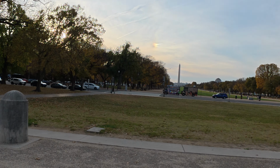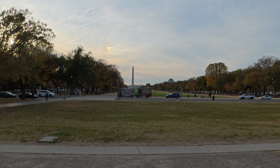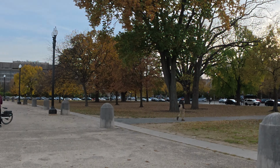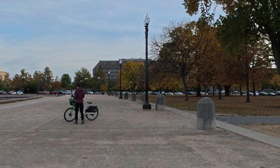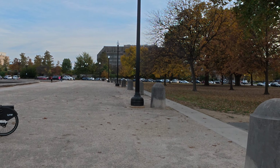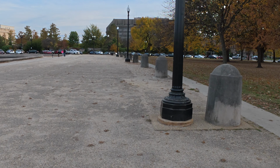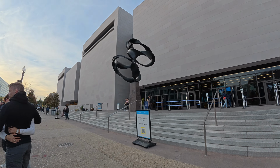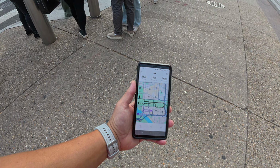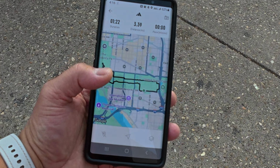And on the opposite side of the mall, the National Monument. The only thing that I didn't visit is the Lincoln Memorial. So I need to head on back to the hotel. But before that, let me show you how many miles I've walked. All right, cool beans. I made it back to the Smithsonian Aerospace Museum, and I've walked 3.39 miles, 1 hour, 22 minutes.